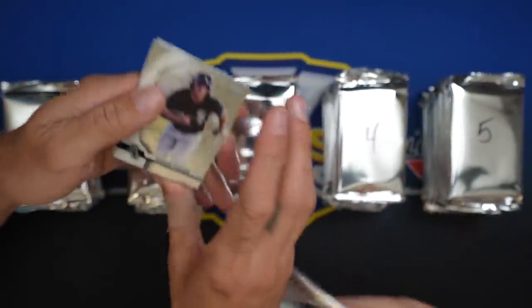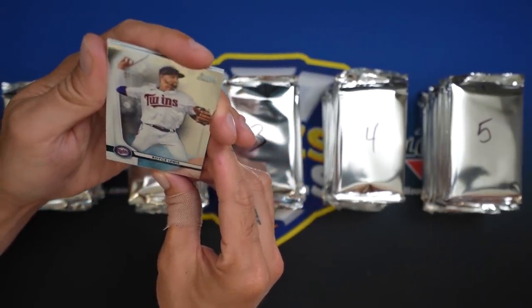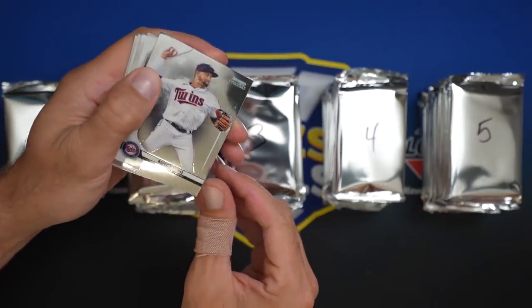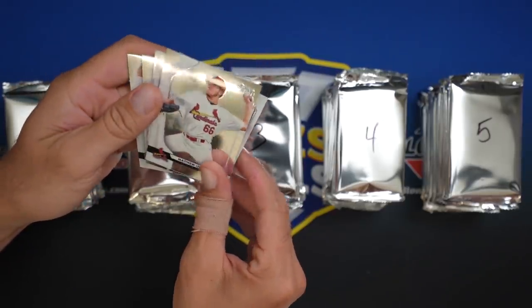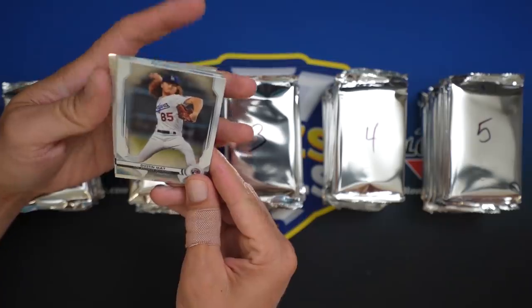All right, we got Andrew Vaughn. Ooh, my guy Royce Lewis. A lot of people say that he reminds them of me, just not as good. I was going to say that's not a Michael Baez. Not a great sign. Matthew Liberatore. Dustin May. I like him. Dusty May. Big red.